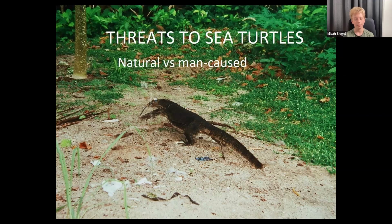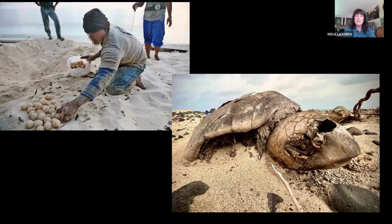What are man-made threats? Egg collecting. Remember I said the females return to their natal beaches to nest. So if you collect every egg that's laid, in a few decades, you won't have anybody to come back and nest. Killing the adults, particularly the females, because then you're killing her and every egg she'll ever lay, which can be 4 or 5,000 eggs over her lifetime. Wow.